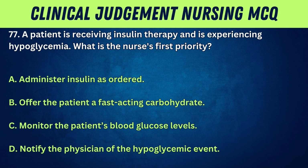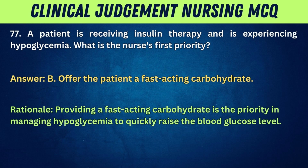A. Administer insulin as ordered. B. Offer the patient a fast-acting carbohydrate. C. Monitor the patient's blood glucose levels. D. Notify the physician of the hypoglycemic event. Answer. B. Offer the patient a fast-acting carbohydrate.